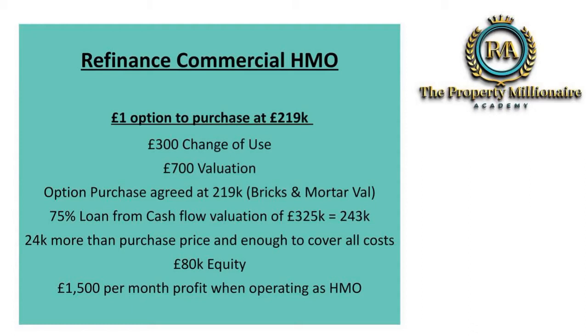We went from the option to the exchange with £1. I paid £700 for the valuation. It valued at £325,000. The bank offered to lend me £243,000. The process was I put £82,000 in, with a £243,000 mortgage. The vendor got £325,000 sent to his solicitor. My bank were happy to value at that because although there was an option on it at £219,000, that was as a guest house, not as an HMO.